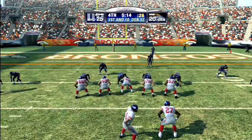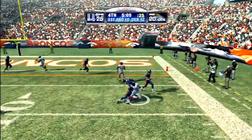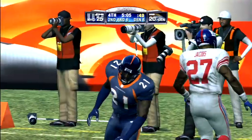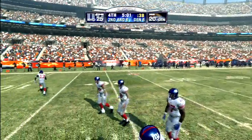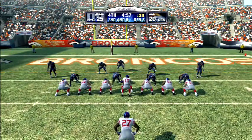Zebra, zebra. He looks to throw on first down. He's dropped at about the 7-yard line. Pretty nice throw on that play. And a pretty good catch on the other end, too. That's one of those plays that's quickly becoming one of the staples in this offensive passing attack.